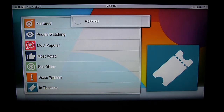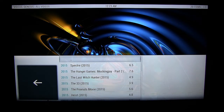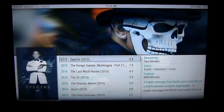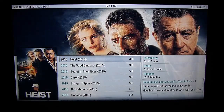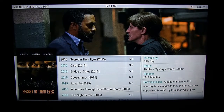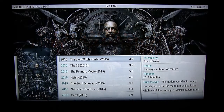Now, when you go to in theaters, that's probably going to be some of your more lower quality streams because it's still in theaters and it's something that's been uploaded somewhere on the internet that this scraper has kind of captured. So you think of this as a scraper. It just scrapes the internet to bring you content. So as you see, you got all these movie theater movies here pretty much. And again, the quality could vary from great to poor, just with this in the movie theater category.